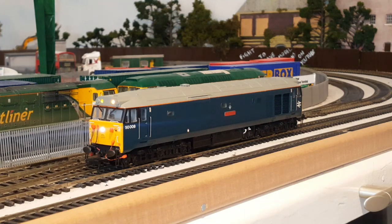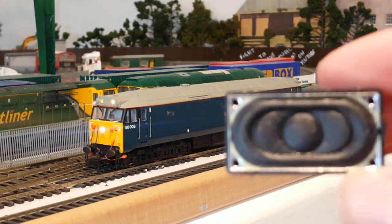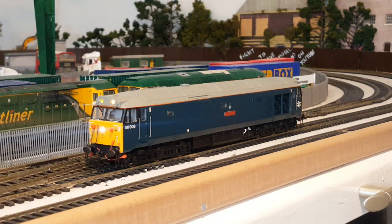So I'm going to start her up, and you'll hear automatically the difference between this standard speaker and the Zimo speaker that's in that locomotive. Now at the end of this clip, I will show you a couple of pictures of the actual speaker itself and how it's fitted on the 50, just so you can see. And then after we'll move on to the final part, which is the layout update. But I just want you to turn up the volume and enjoy, because I think you really will. So let's just fire her up.